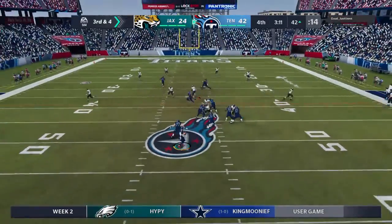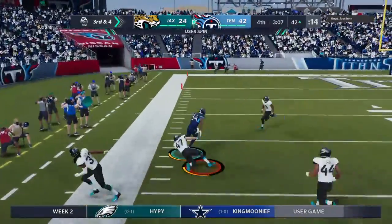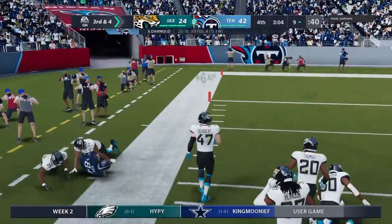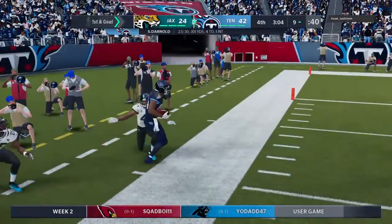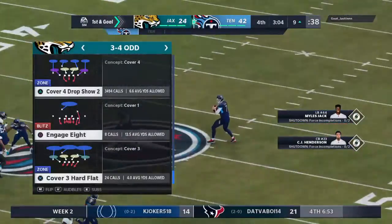A play fake, and it's Darnold. This one caught by Davis, and he'll head out of bounds inside the 10. Mark it down at the 9. They're able to convert on 3rd down, and that sets up a 1st and goal.